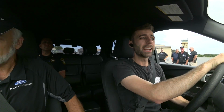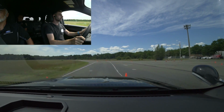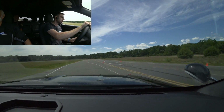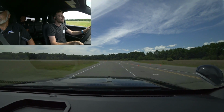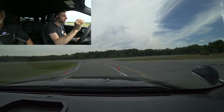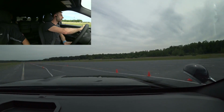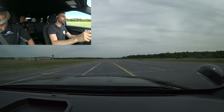So right now we're driving the 3.3 naturally aspirated. This is probably what you're gonna see mostly, especially in local police forces. And for the first time, and likely the last time, I am chauffeuring an officer behind me. So let's see what the 3.3 is made out of. Brakes are much more predictable than the hybrid without that regen. And you definitely notice the weight that's not in this, that is in the hybrid, because we're about 400 pounds lighter than that. So let's try right here.